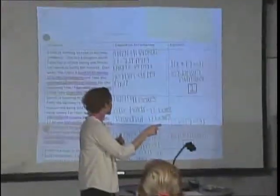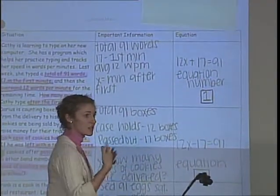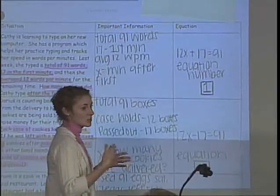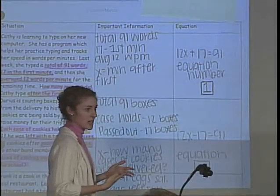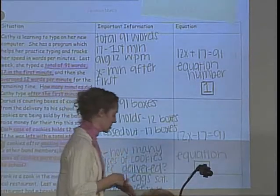And then they wrote the equation. And then we had several equations for them to choose from, and they had to match them up. So it was self-checking at the end. If they had used one equation more than once, they know they made a mistake. Or if they had one left, they knew it fit in there somewhere. Okay. So that really helped them just to understand how to write it.